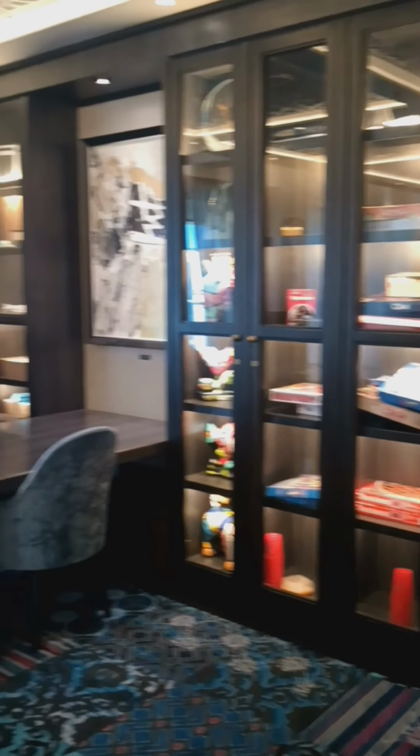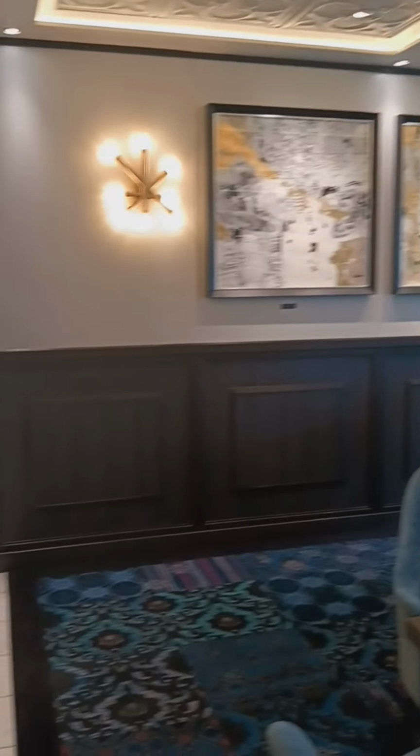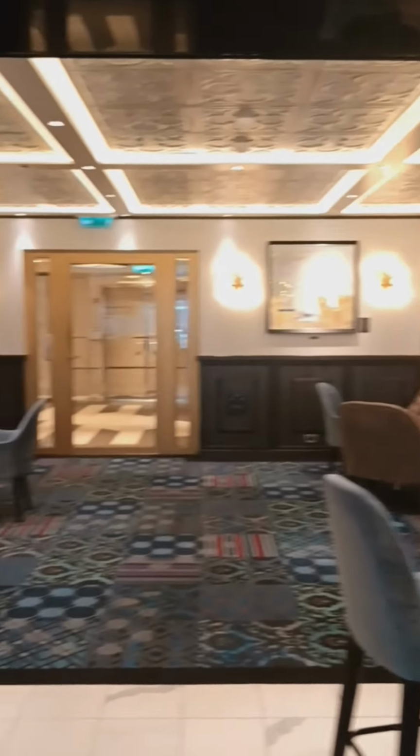One of the gathering areas that I really did enjoy on this ship, which is kind of funny because I don't normally go to a library, was the library. The library is beautiful on this ship. They did have a lot of books that you could borrow. I know a lot of people when they cruise, they bring their own books, and then if they don't want to travel home with them, they leave them in the library. So that was really cool. There were a bunch of games in there that families could play together.